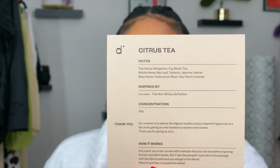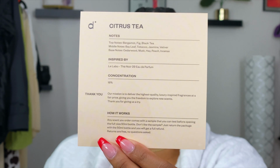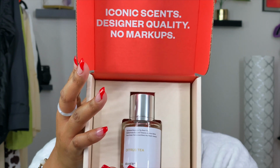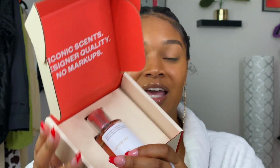Of course, y'all already know that this perfume comes with this information card. It lists all the ingredients, it lists the perfume that it is inspired by, and so many other details. Within this nice box that it comes with, it does come with a sample that I have already sprayed all of it up and out.